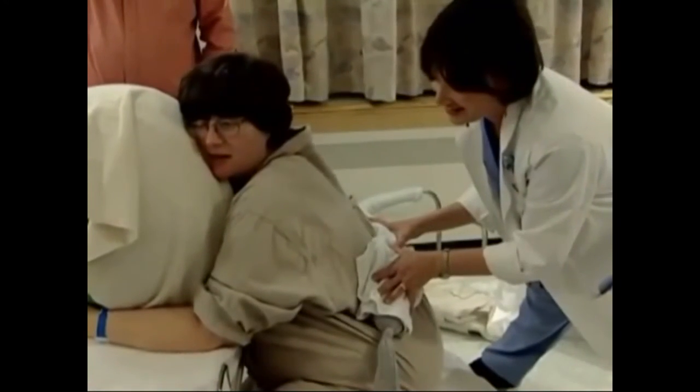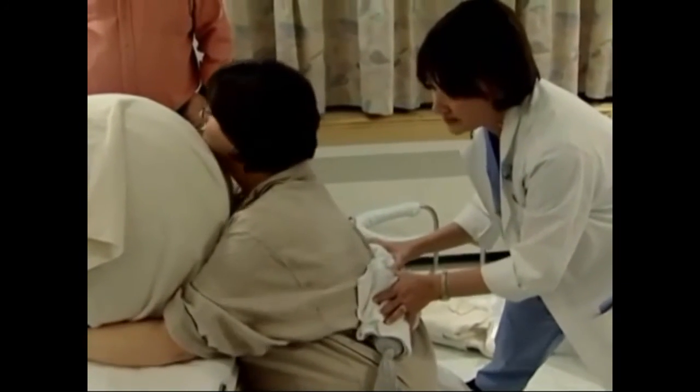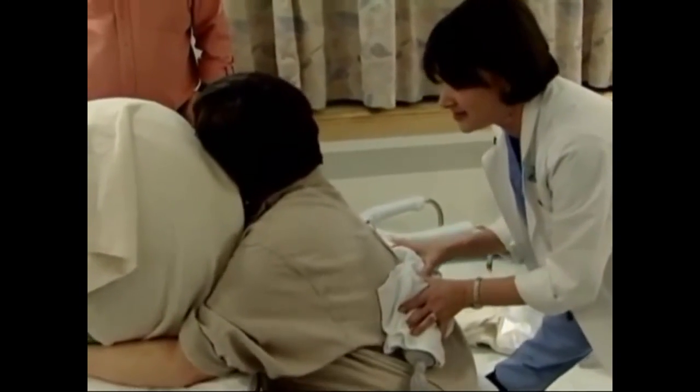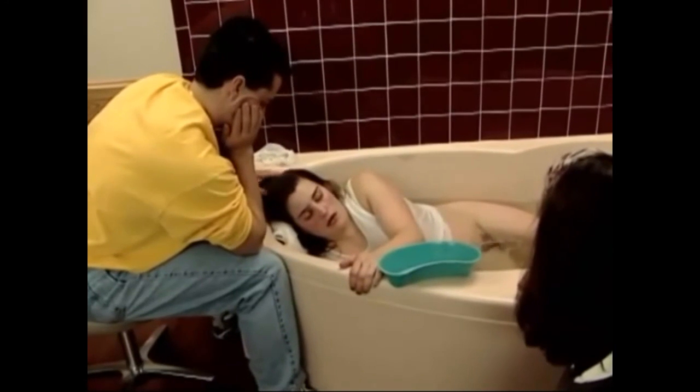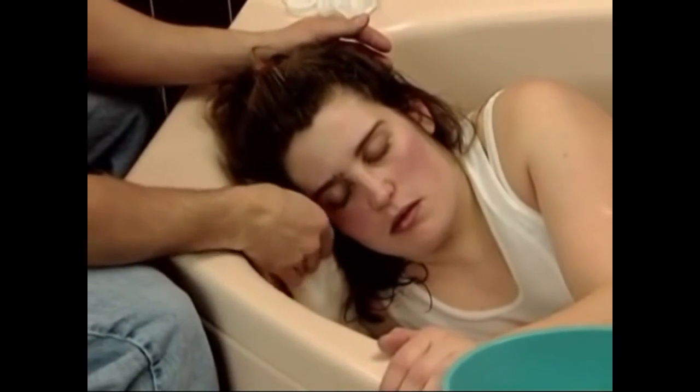It helps to keep an open mind about labor. You may have never imagined yourself bouncing gently through contractions, but you may love the birthing ball. You may think you want to walk all through labor and then find yourself most comfortable settled in a hot shower or tub. You won't know for sure until you get there.